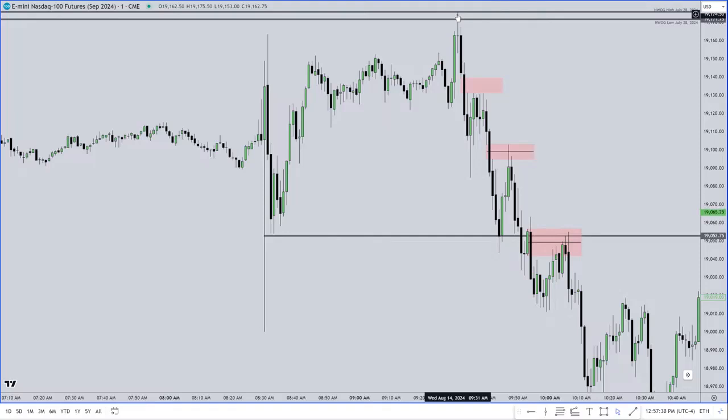I am not trying to tell you, copy me with your real account. Copy me because I'm pretending to be a financial advisor. I'm not. I am a candlestick whisperer. Okay? That's what I am. I'm telling these candlesticks when and how to move and how to dance. And I'm teaching you the language and the sheet music they follow. That's it. That's all we're doing here.